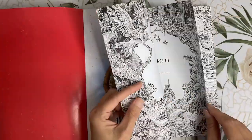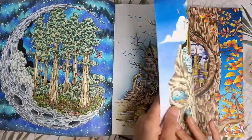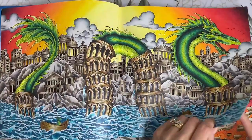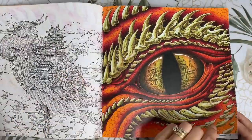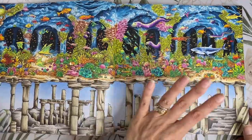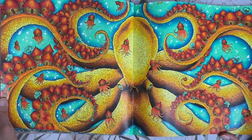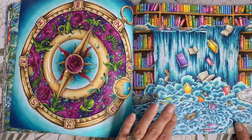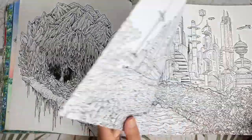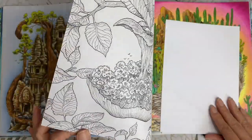I'll just do a quick flip through of what we've coloured. That's the title page. Our moon and the turtle. And this is all Prismacolors. This whole book will be coloured with Prismacolor pencils. I think we're about halfway done now. This one took forever and ever and ever. This one's one of my favourites, I think. Still a fair few left to go. Once I finish this book, it'll actually be the first book I've ever finished.